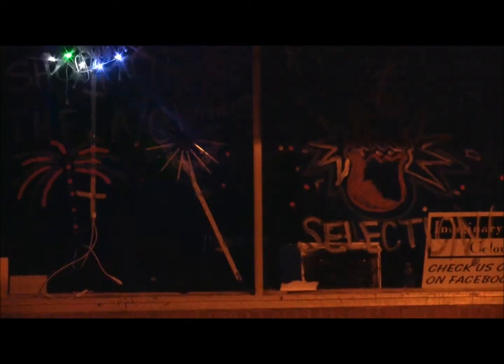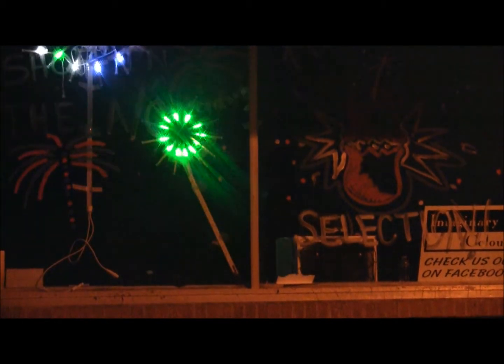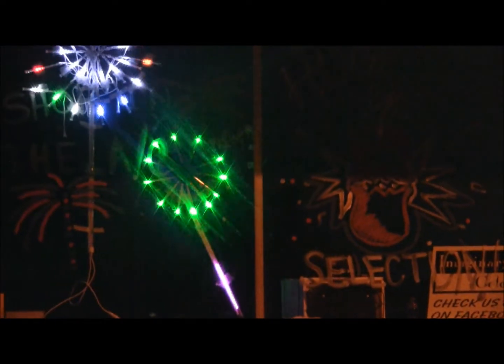This other one, the green one, we led into with a purple streak, that's also a snowfall tube, and just using one set of the mini snowfall lights in green, we made a single color burst. It's just a small one because we had a little bit of space in the window.